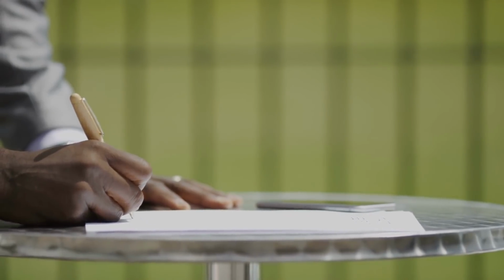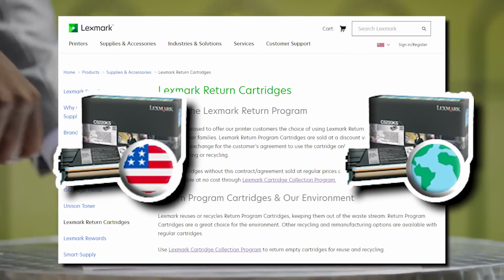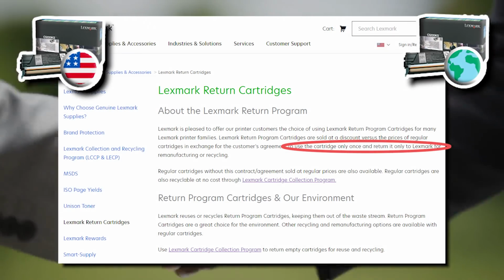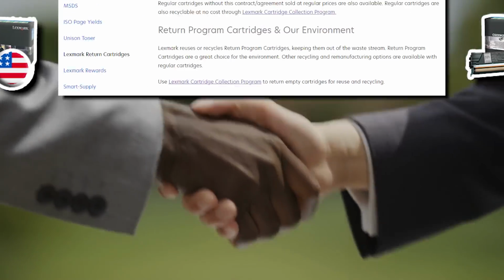But Lexmark argues that because they put reselling restrictions on their return program cartridges, they explicitly retain some of their patent rights. There was no lawful way for Impression Products to get the returned cartridges, and therefore they aren't allowed to sell them. From the court.